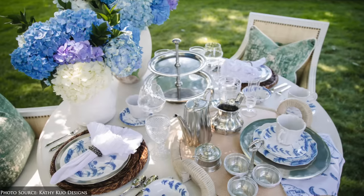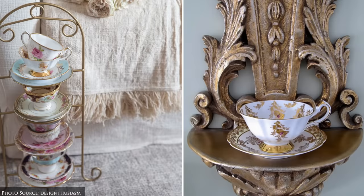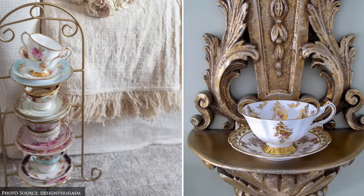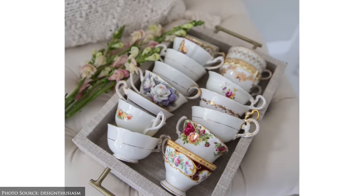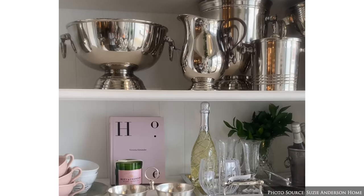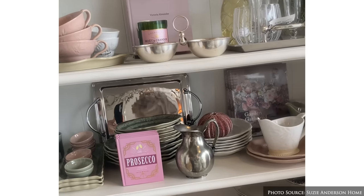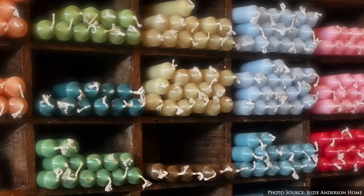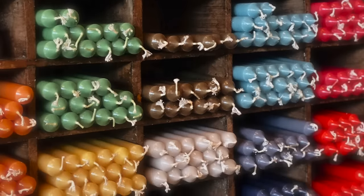For an authentic high tea experience, consider adding a classic pewter or gold tea set, fine china, layered macaron dishes, and additional teacups and saucers. Lighting. Set the mood with an array of colourful French dinner and taper candles that coordinate with your table linen. Add crystal glass and ceramic candle holders, French candelabras and rustic table lamps.